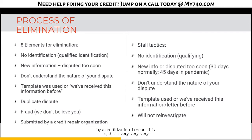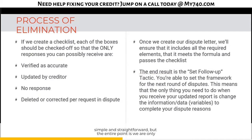I mean, this is very simple and straightforward, but the entire point is we are only giving them just a handful of possible outcomes, right? We obviously don't want it to say verified as accurate, or updated by the creditor, or no response. We just want deleted or corrected per the request in our dispute. So the end result is the set the follow-up tactic, right? So you're able to set the framework for the next round of disputes.